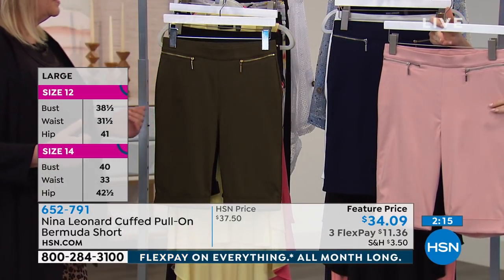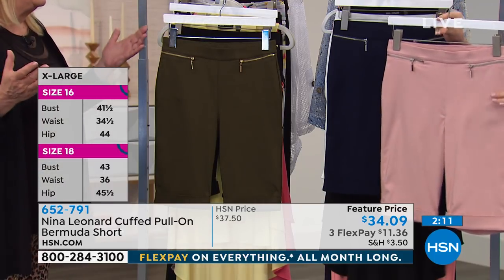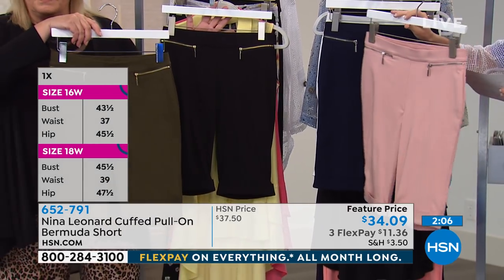So they're real fun. I love these because you can wear a jacket with them and make them look like a city suit. Oh, nice. City short suit. Or you can wear a little t-shirt with them and make them completely casual. So they go where you go. And you get to machine wash and line dry.